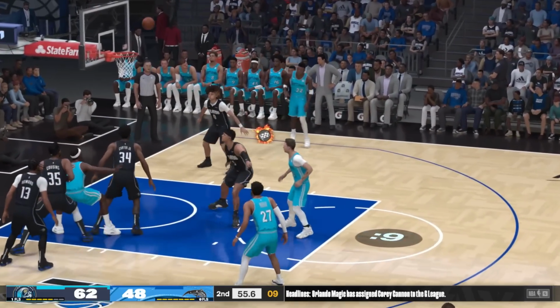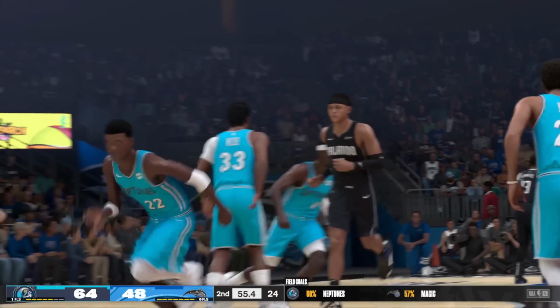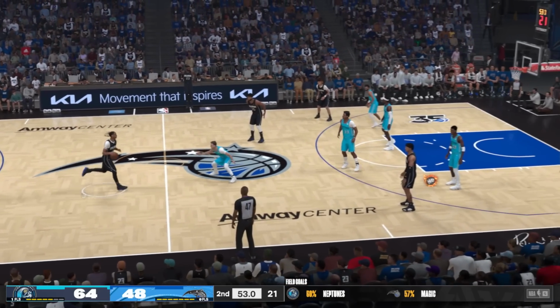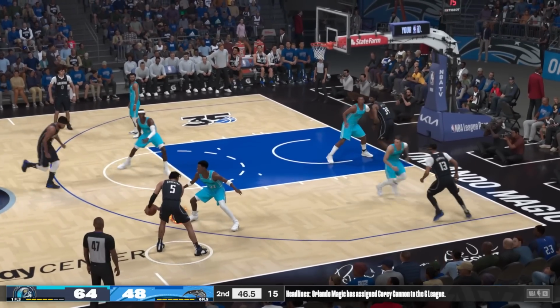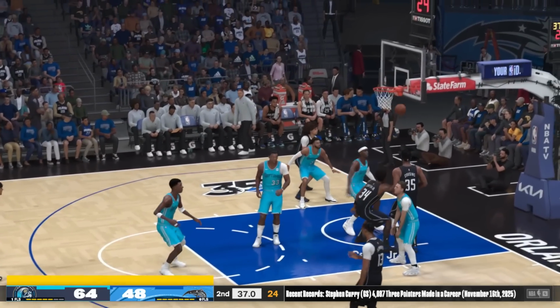Jovanovic finds a crease. Floater up and in there off one foot. We've shot 60%. I mean, they've shot 57%. Just not as well as us, and they haven't hit their threes. They haven't taken as much as we have either, so that's been a big difference in this game. High screen, Anthony Black, back to Carter.